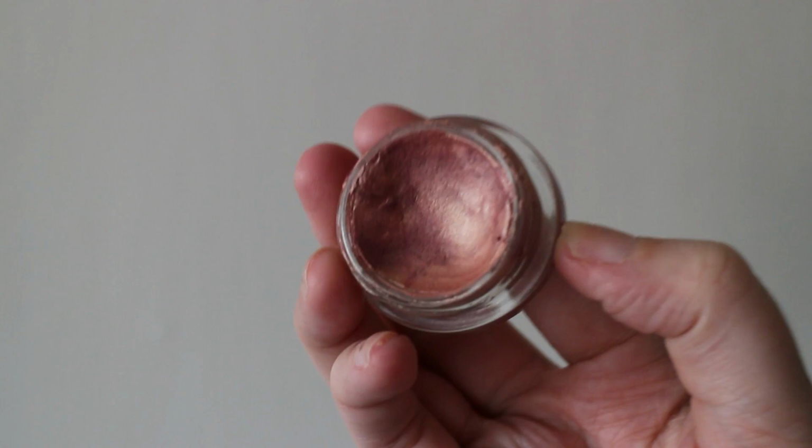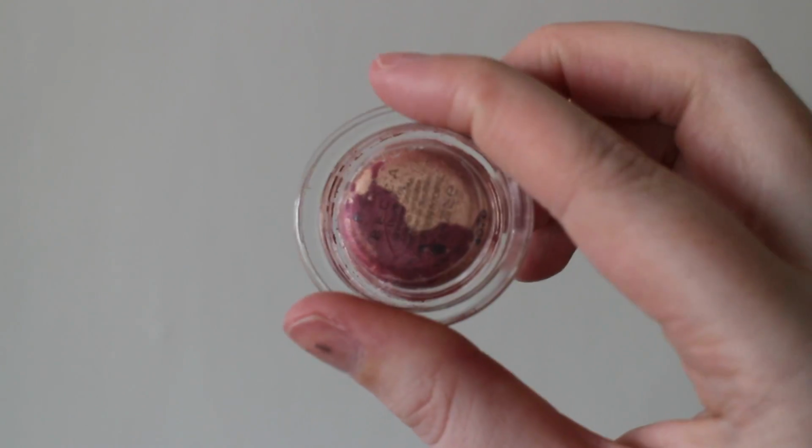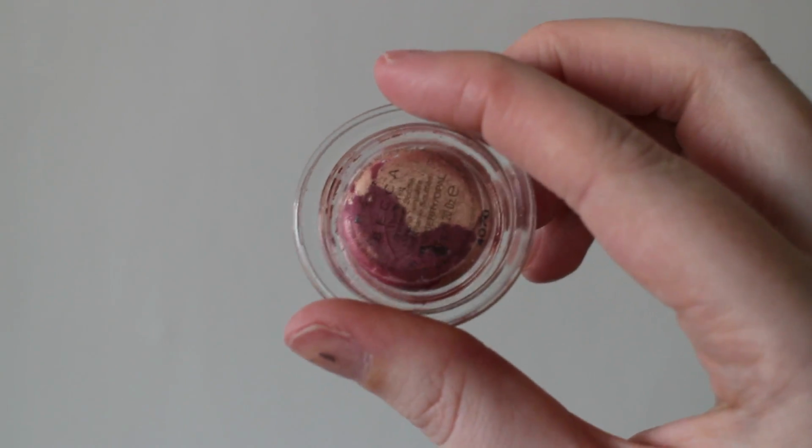My next monthly favorite, I have had this for a while, but I really didn't start using it until March, and it's the BECCA Beach Tint Shimmer Souffle, and this is in Raspberry Opal, and it looks a little bit messy, but you can see how pretty it is on the bottom. I just love this so much. I'm not wearing this on my cheeks today. I was wearing it on my cheeks in my last video.